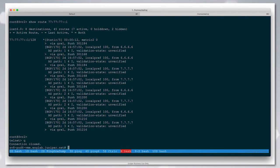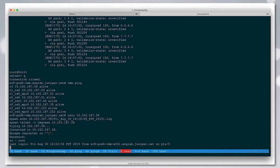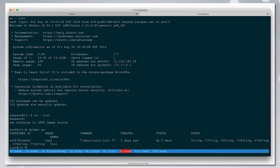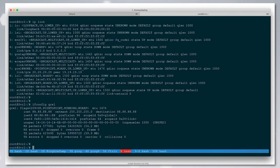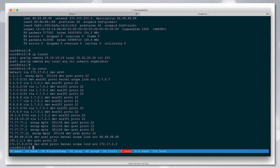Here I want to show you when we are in the POD. We log into the Linux VM, which is simulating the data center servers, and here we are seeing that cRPD is running as a Docker container. We can log into this Docker container and we see the interfaces that have been configured on this Linux shell. One of them is the GRE interface that I want to show you. So this has the remote and local endpoints as we described. And we can see the routes pushed by cRPD.